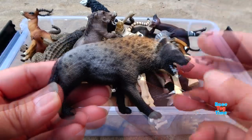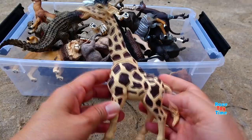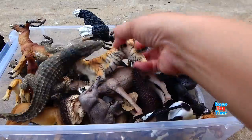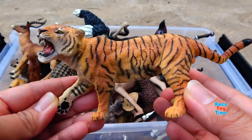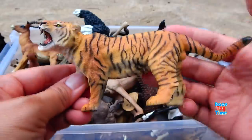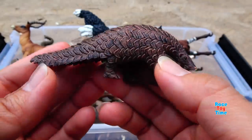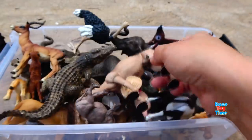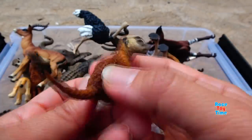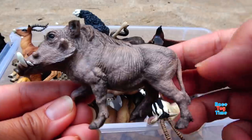And next we have a hyena. Here's a giraffe. A tiger. A pangolin. A meerkat. Here's a warthog.